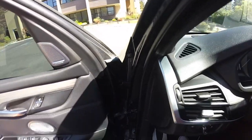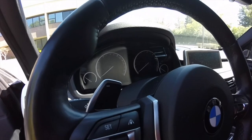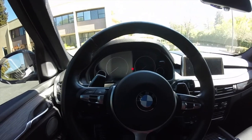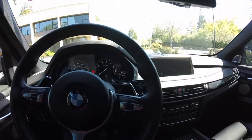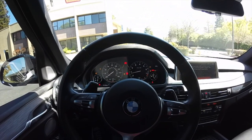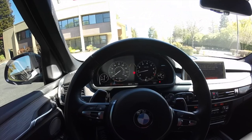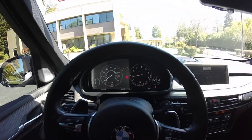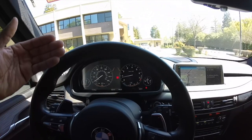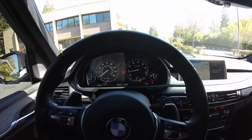And if you step inside, shut the door. And what I'm gonna do is press the start button. Since it does have a power telescopic steering wheel, that steering wheel does lower and telescope towards you.